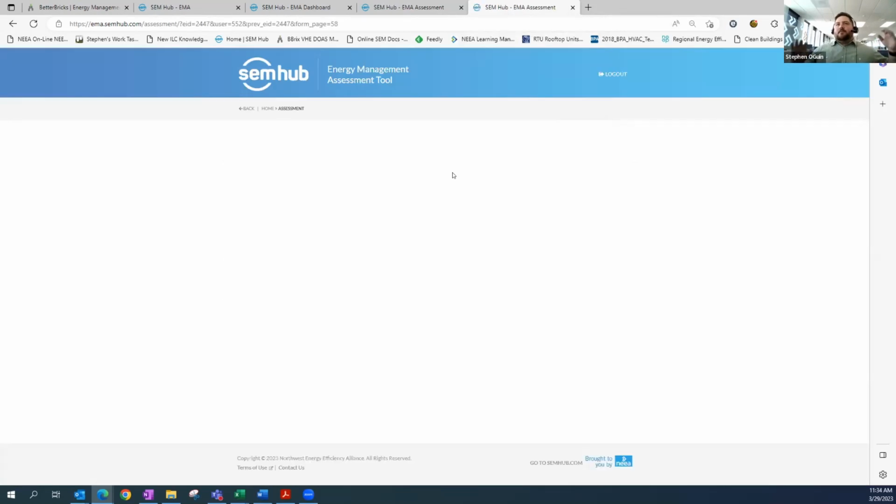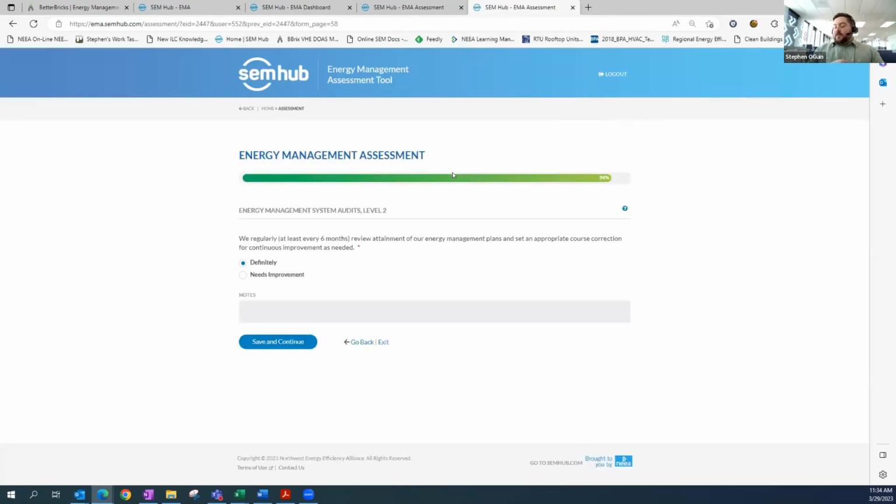So the implementer will work with the team to answer all of those questions. Stephen, if I can? Yeah, go for it. Interject. A question I have is, what's the level of detail people are expected to enter regarding the data? Like how much data, and how fine-tuned does the data need to be, or can it just be like general broad strokes?